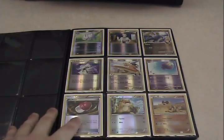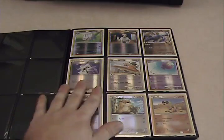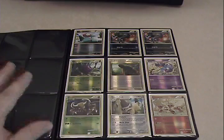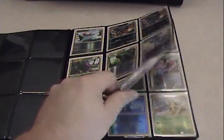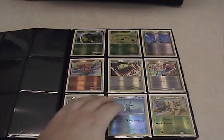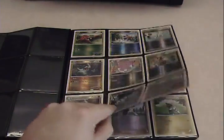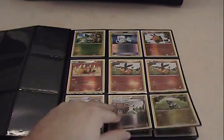I really like how some of the older sets are just a pure reverse. There's no little pattern of the energy symbols or anything else on them. It's just one solid color. I actually really like that more than some of the newer stuff they've printed with these little logos on them.